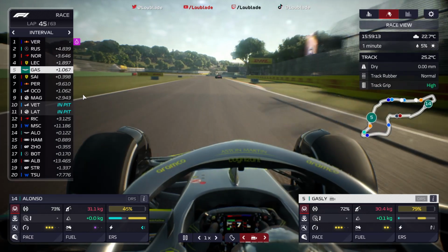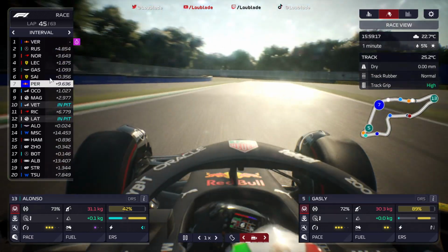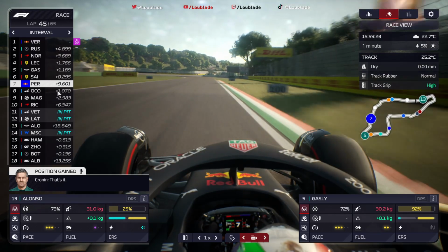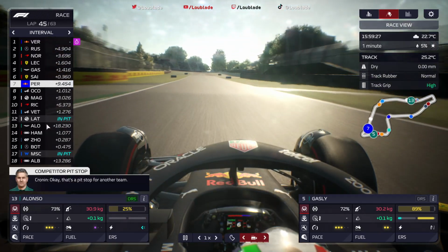in time. Those tyres are going to die off towards the end, but so are ours. P5, P6 possibly looking like it, but Sergio Perez, that Red Bull, is going to be charging towards him as well. This could be a very, very difficult afternoon for Pierre Gasly to make any real points here this afternoon.